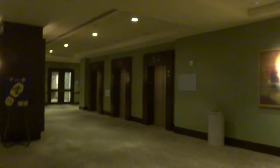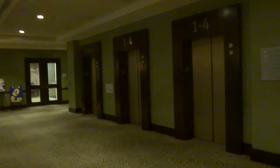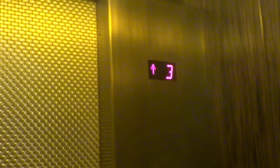Oh man, this has been a fun long day. I'm pretty much exhausted for today. I guess we're going to take the lobby elevators. These are the lobby elevators here. This is Bank C. Here's that one right there. All right, we're gonna go up to the fourth floor. This one's a little bit creaky. This is the same one I rode.